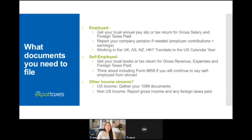So what documents do you actually need to file? It really depends on what kind of income you earn. I generally break it down into three buckets. If you're an employee in a foreign country, just working as a salaried person, normally you're going to need your local annual payslip or tax return for your gross salary and foreign taxes paid.